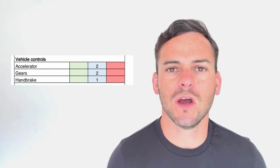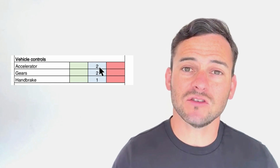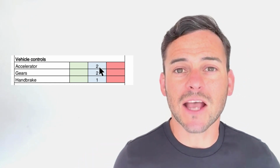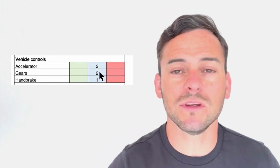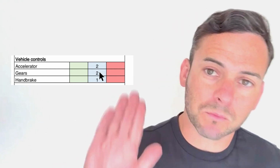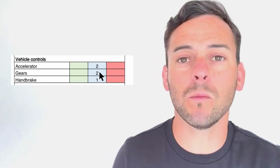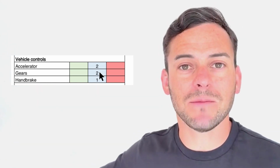Next we can see they got a few marks for vehicle controls. So we see they got 2 marks for accelerator. That usually means just pressing the accelerator too hard in the lower gears, especially in first or second. And that ties in lovely with the next one. He got 2 marks for gears. So what I'd say happened was, in first or second, he was pressing the accelerator too hard and leaving it too late to then go up the gear. So them marks are probably for the same thing there.